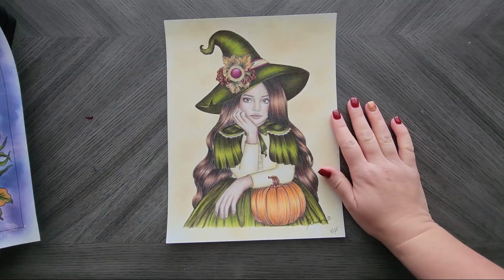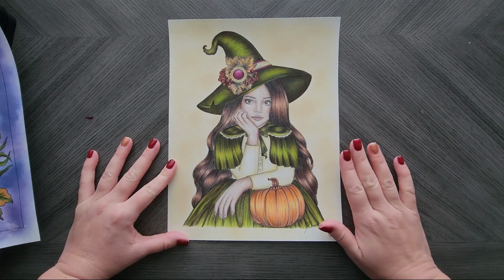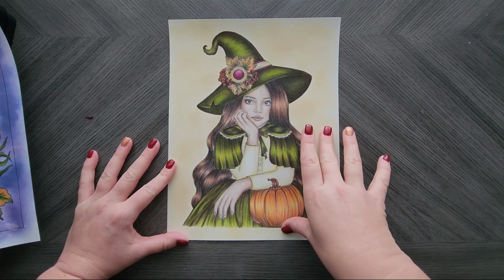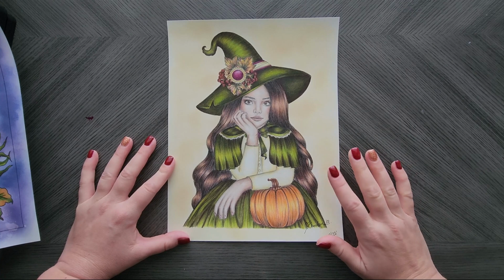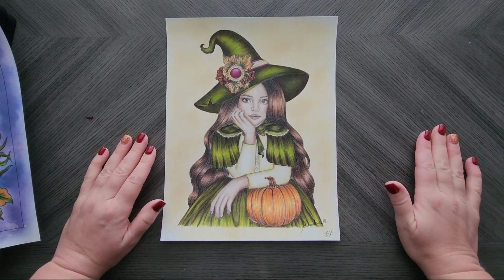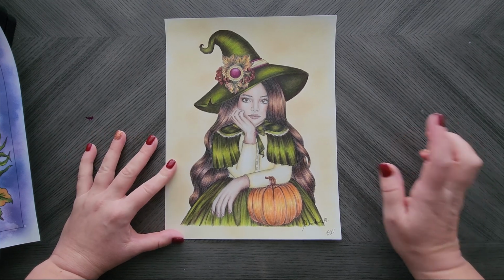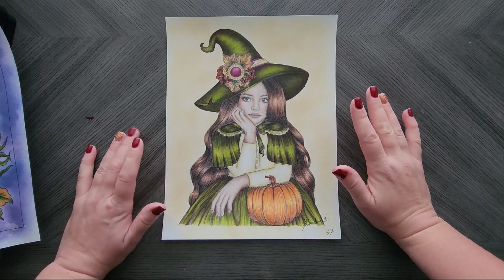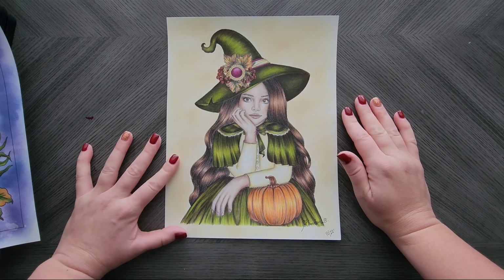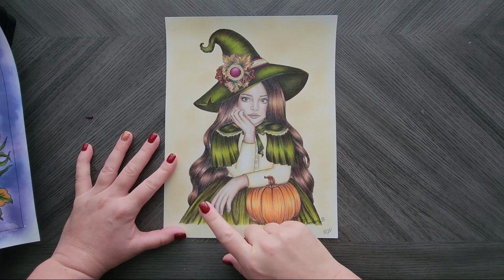so this is an adorable image from Kundank's art. Now you can only get this in a 2-pack, but the other image that it comes with is still really cute too. But this one was just so darling. And I did this at the beginning of the month. I finished it in like a day and a half.